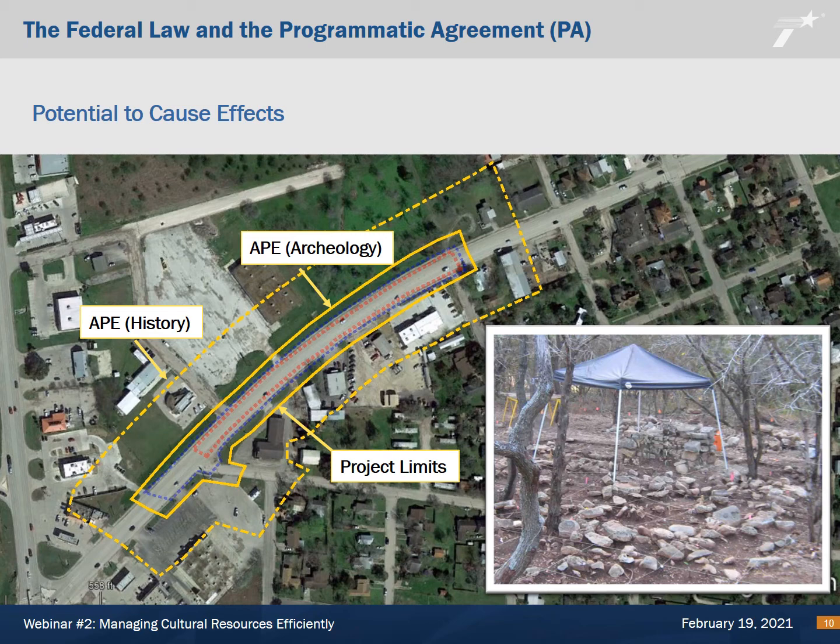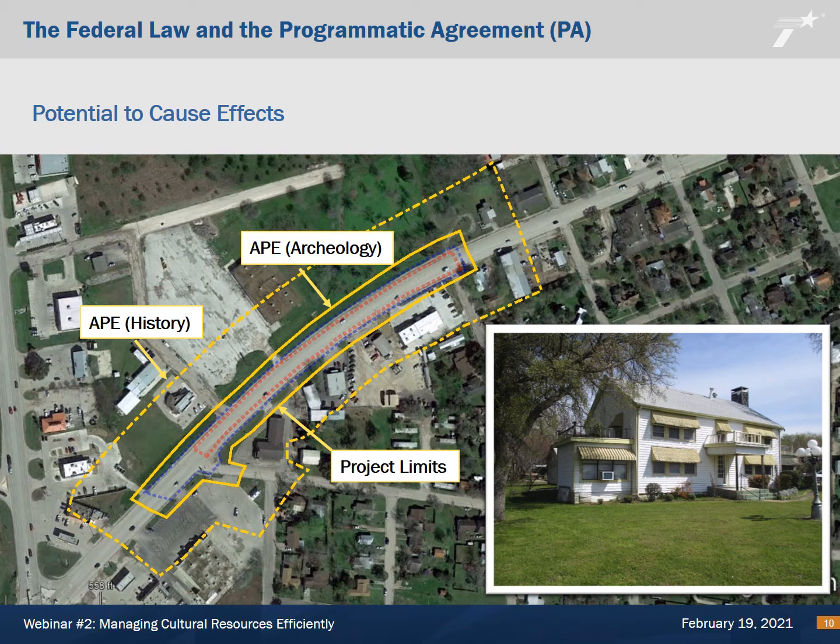The archaeologist evaluates the potential that resources could be present in their APE, and depending on the outcome of that evaluation, they may either conduct field work to look for below-ground resources in the project area or determine that such resources are unlikely, for example, because the area was heavily disturbed by previous earth moving. The architectural historian notices a few buildings near the intersection in their APE that look old. Like the archaeologist, they will evaluate the project and determine what type of research they need to address the project.